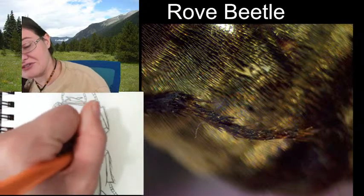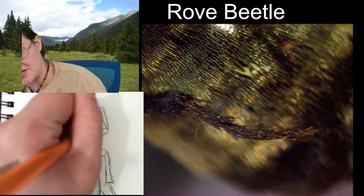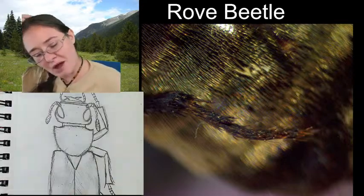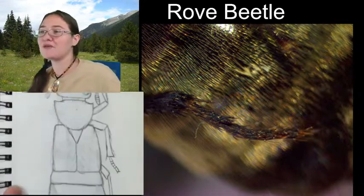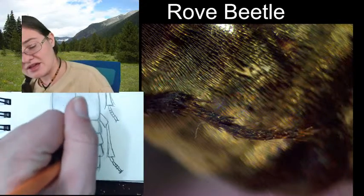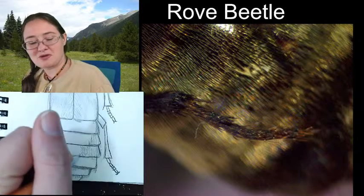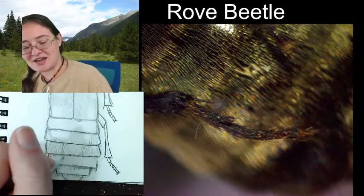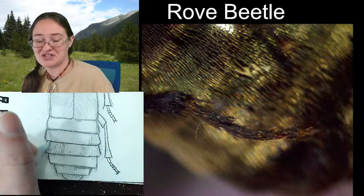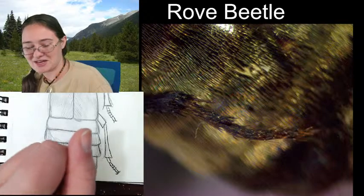I was really afraid when it was going to run off of the paper that I wasn't going to love him, but I do. I love him. I think that his eyes could probably be played with a little bit, but overall, I'm pretty happy with the little fella. One of these days, I'm going to go back into my sketches and print them so that I'm not messing up the originals, and I'm going to practice coloring them. I'm really excited about it.